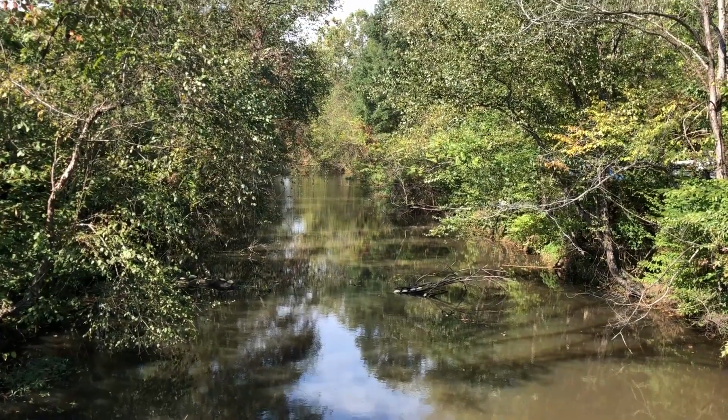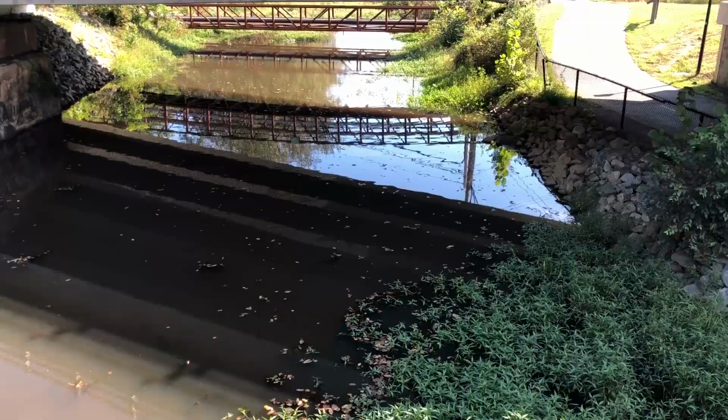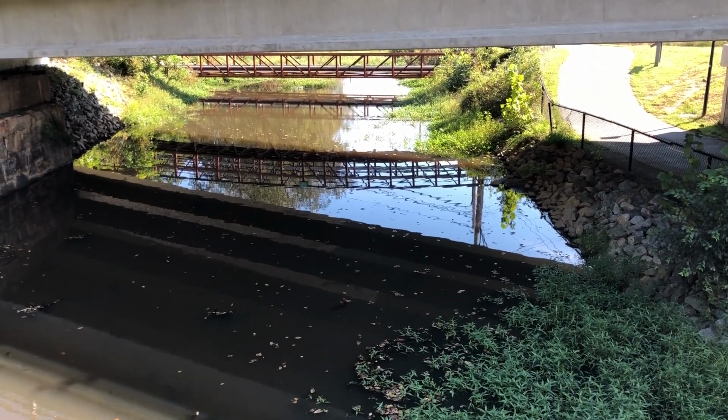Right. So nowadays the canal serves primarily as a recreational resource for our community. It's also a great ecological feature for the city as well. The trail that is running past us here runs along the canal and is used a lot by joggers and bikers. We try to maintain a level of water in the canal at all times.